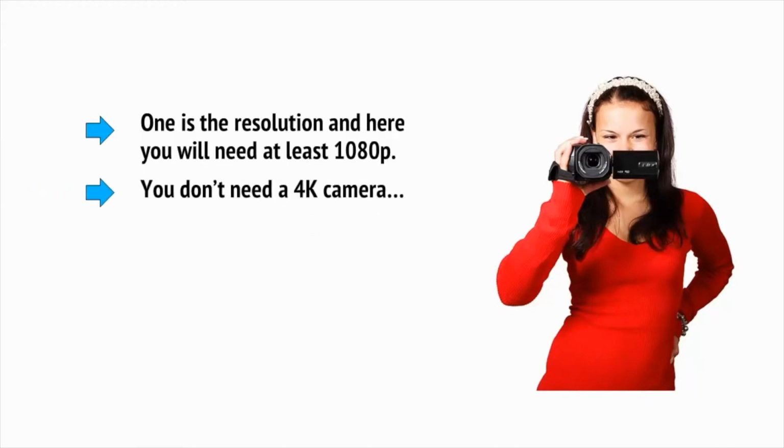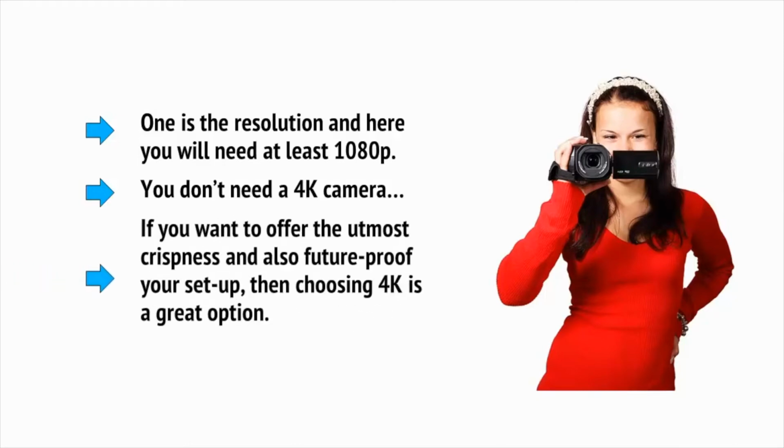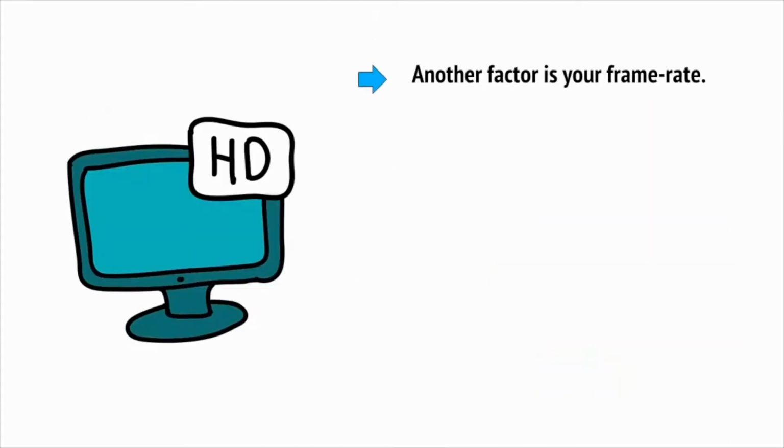For now, most people still do not have a 4K display, meaning that you don't need a 4K camera, and 4K creates very large video files which are hard to move around and edit. But if you want to offer the utmost crispness and also future-proof your setup, then choosing 4K is a great option. Another option is your frame rate.